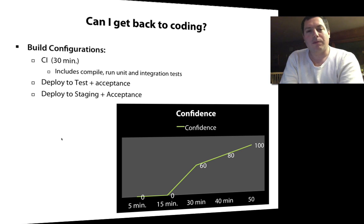Consider this example. What if I have a continuous integration build that compiles, runs unit tests and integration tests, and the whole thing takes 30 minutes? That means that every time I check in, I have to wait 30 minutes to be able to know that my code works. And in those 30 minutes, it doesn't, as far as I'm concerned. It either works or it doesn't, and I have to wait for the end of the build, or at least the CI build. And then I might have deployed to test and acceptance and staging and all that stuff. You can see in the chart below that if my confidence is measured from 0 to 100, I have to wait 15 or even 30 minutes to actually feel like I can start coding again. And that's just a big waste of time.